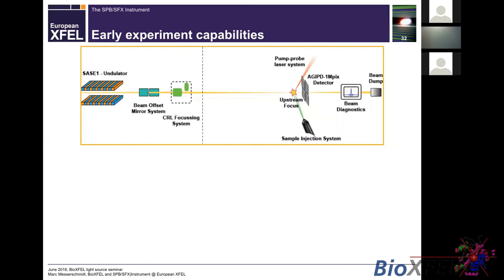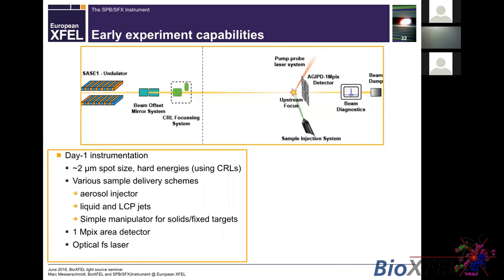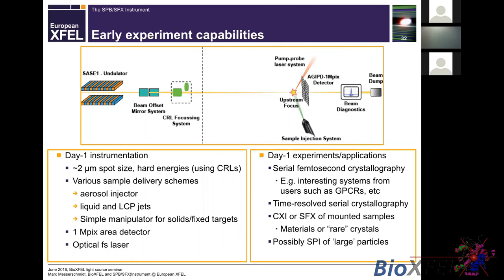And the early experiments, as pretty much said already, are a bit limited. It's only beryllium lenses, only the upstream unit, but we'll have beam diagnostics and beam viewers and should be ready to go. We have all the injectors in place. We should have a detector. We have femtosecond lasers. So everything is possible, but it's all a bit smaller effort. And we believe we can do pretty much the full scope of experiments.